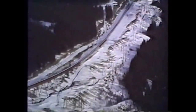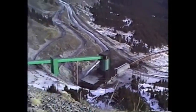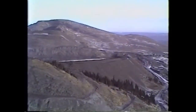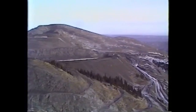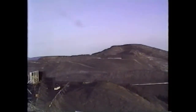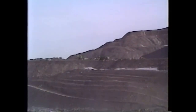This is the conveyor belt. There's the road going down back to the McConkie and the road home. And if you look, that's where we were before, a little boneyard.